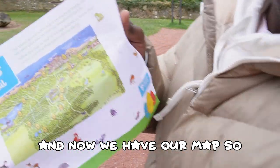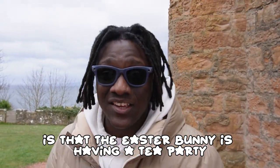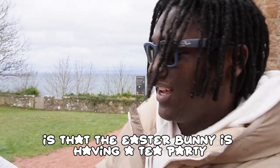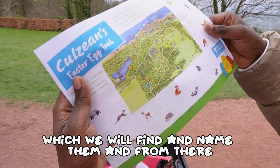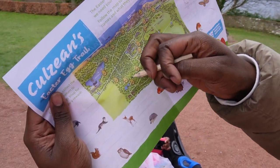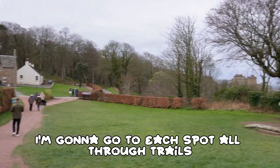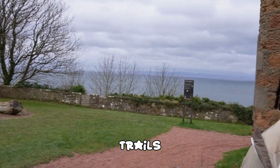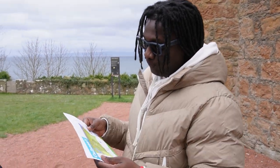And now we have our map. So what's going on today at the castle is that the Easter Bunny is having a tea party. So we have to go find his friends, which we'll find and name them. And from there, you can see on the map, there's eggs on the map. We're gonna go to each spot, all the way through the trails, and we're gonna join the Easter Bunny for his tea party.